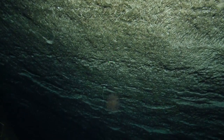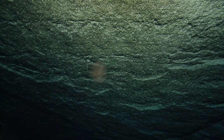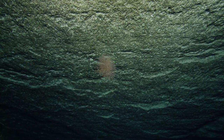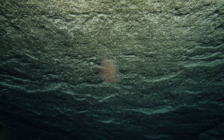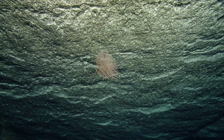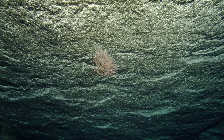So it definitely looks like the Erythrogorgias have some form of advantage here as being the only coral we're really seeing. We saw a couple bamboos, but they are definitely the healthy and happy corals of the day. Are these Erythrogorgias sticking off the wall? Right.